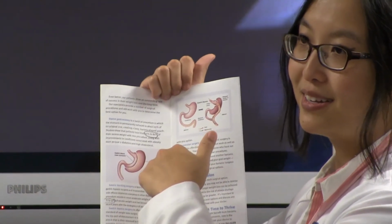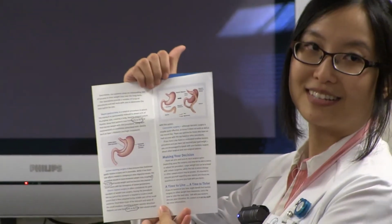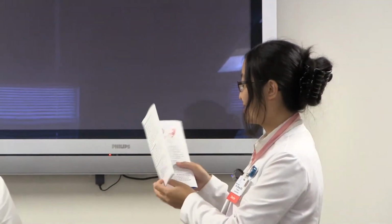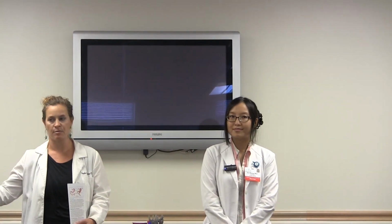And that's the one that's reversible? Yes, the gastric bypass. You're not removing anything, right? Right, I'm not taking anything out. I'm just rerouting everything. It's anatomy altering, but things can be put back the way they were. Whereas with the sleeve, the majority of the stomach has been removed and it's out of your body.